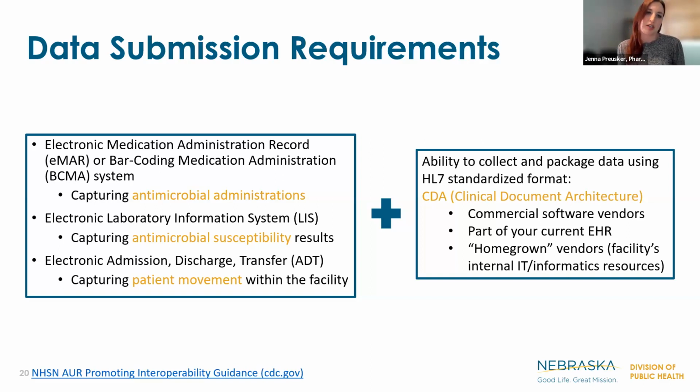And then finally, to get the location level data, you have to have an electronic admission, discharge, and transfer (ADT) system to track patient movement. The results you get out of NHSN on your analysis reports show you antibiotic usage levels on different floors and patient locations within your hospital. So that's why they need to be able to have the ADT information as well. And then secondly, your EHR system has to be able to package the data in the specific format that NHSN wants for its upload.